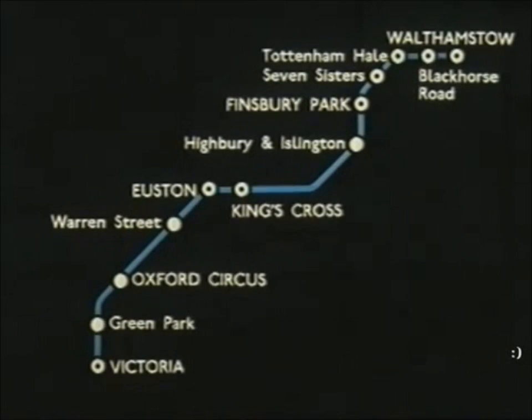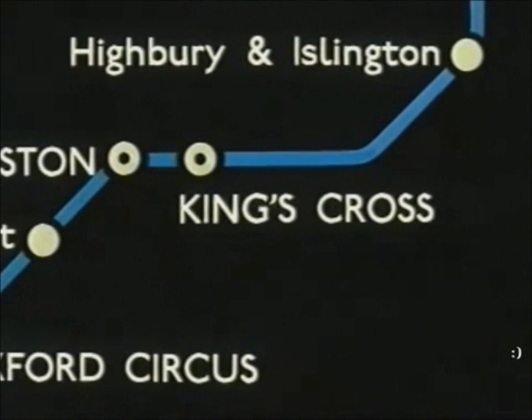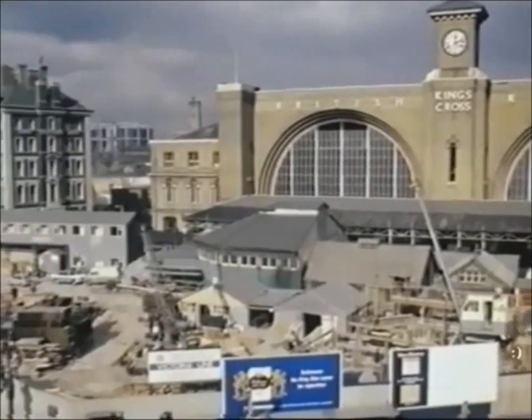At 11 of the 12 stations, passengers will be changing trains. Three stations also interchange with one or more mainline stations. So it was at the stations that problems were going to arise. King's Cross, for instance.